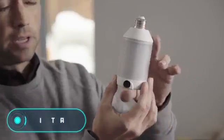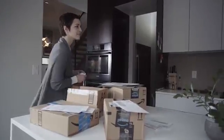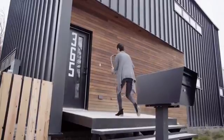LightCam. This is a light bulb with a built-in security camera that records video in high resolution. The footage is stored on a microSD card, which cannot be removed from the device body.